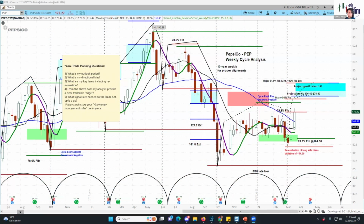In my segment here, I'm going to review Pepsi. I'm looking at a long side bias within a 4 to 6 week-ish outlook period, so the intermediate time frame. So what we're going to do is step through how the askSlim methodology can answer those key core trade planning questions that we talk about all the time.